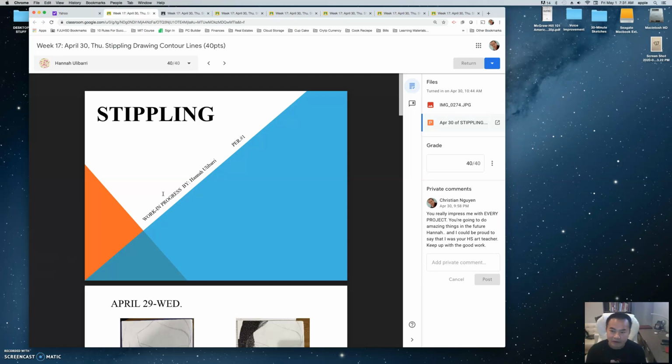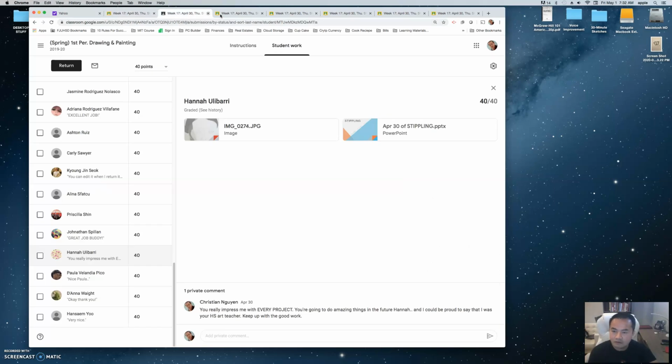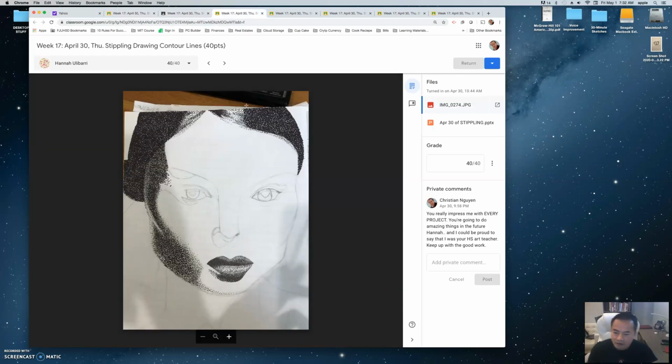At this time, I want to recognize some amazing in-progress work that's been done by both first period and fifth period. So here's the in-progress work for Hannah. Okay, so remember the goal is to use little tiny dots to create your values. You can start with the darkest, or you can start with the lightest and work your way to the darkest. It's totally up to you.